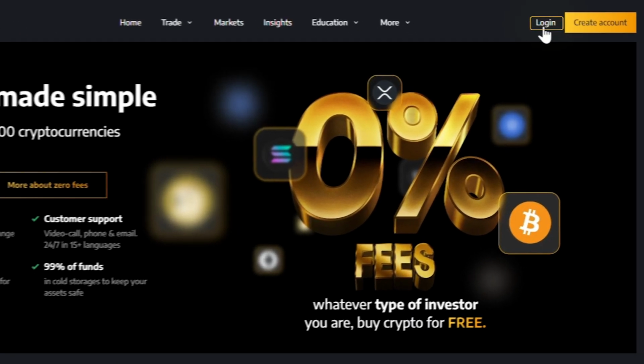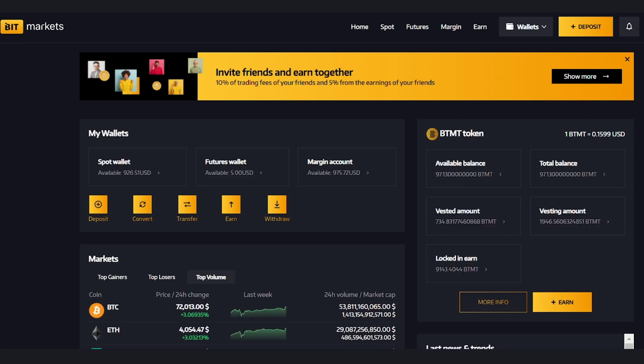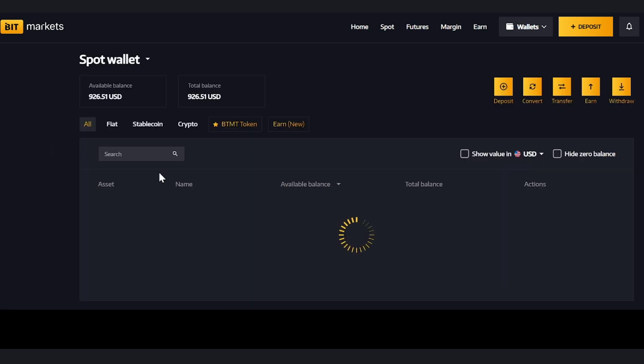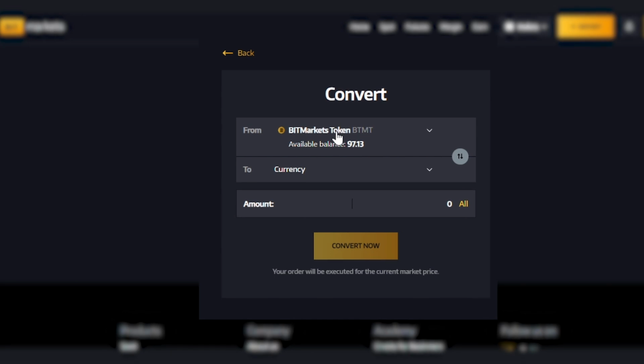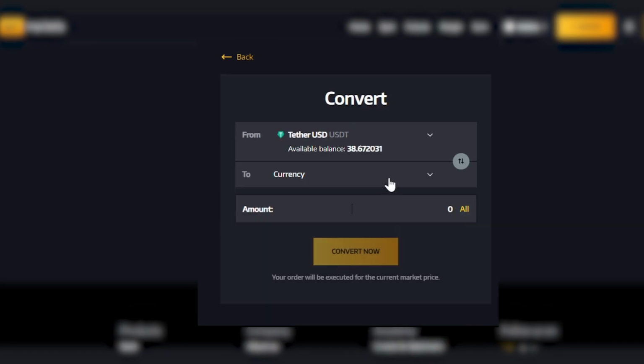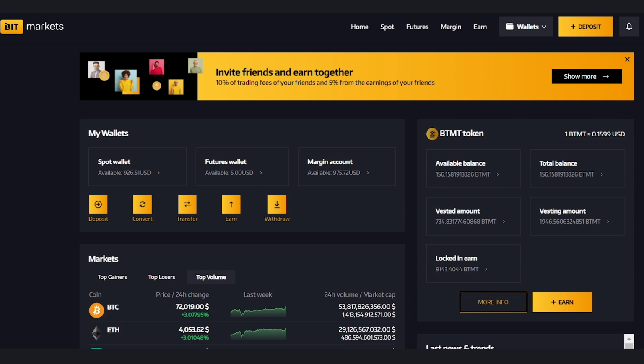To begin, log in to your BitMarkets account and you'll be redirected to your trading portal. To join the Earn program, purchase BTMT through your spot wallet, which securely holds all your cryptocurrencies and fiat currency on our platform. Locate the BitMarkets token, select Convert, and choose the cryptocurrency or fiat you wish to exchange for BTMT. Input the amount, click Convert Now, and you're ready. Return to the homepage to start with the Earn program.